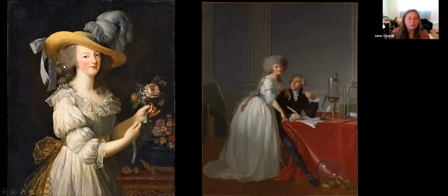So we have Vigee Le Brun's portrait of Marie Antoinette over here on the left. This is an incredible portrait by Jacques-Louis David. Most of you have probably seen it in person because it's in the collection of the Metropolitan Museum of Art. It's about 8.5 feet tall, so it really makes an impression. This is a portrait of, let me make sure I'm saying this right, Monsieur and Madame Lavoisier. Now, what we're looking at here is not an image of an aristocrat, not a frivolous scene of love here, but instead we are looking at a thinker, we are looking at a scientist.